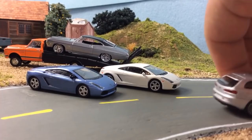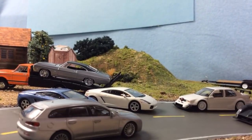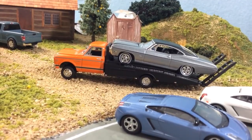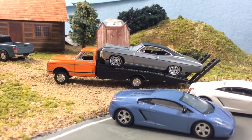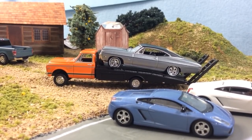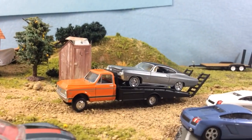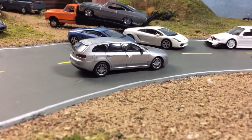So, anyways, that's my haulage. Just one little Hobby Lobby find here. After the baby shower, I dipped over to Hobby Lobby. I don't know if you guys had a chance to check out my drive home video, but after the baby shower, I went to Hobby Lobby and I picked this ramp truck up. Glad that I got it. I like it quite a bit. And that's my haul for today.